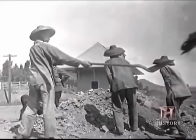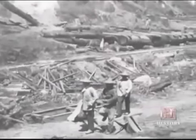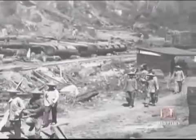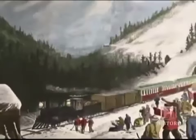In the 1860s, thousands of Chinese immigrants carved a passageway through the mountains. Finally, in 1869, the first transcontinental railroad connected California with the East Coast. It moved through Donner Pass.